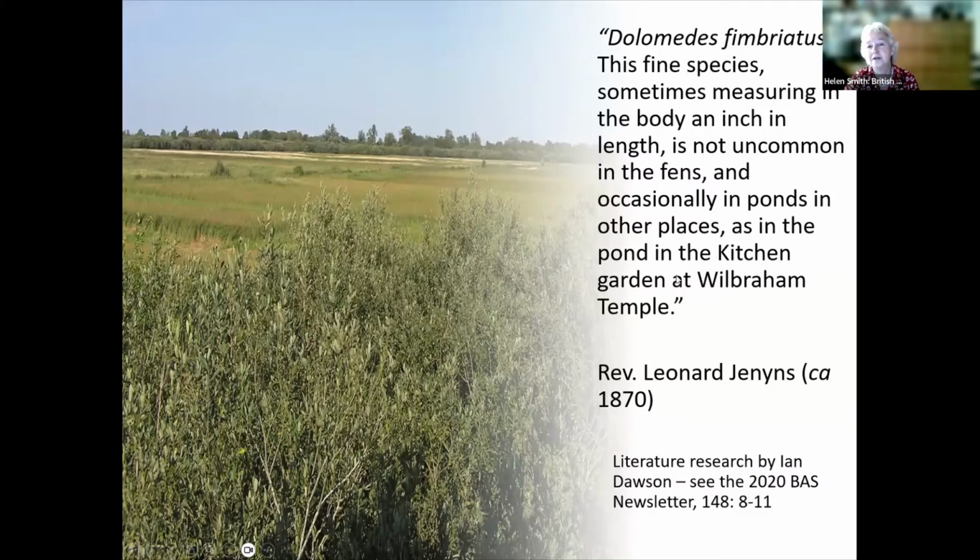This is perfect Dolomedes plantarius habitat, and on the continent it's often a species of monastic fish ponds. So I think this, and references indeed by John Blackwall, who we know to be one of our great arachnologists. Leonard Jennings, who wrote this, was one of Charles Darwin's set in Cambridge. These people knew what they were doing, and they were producing many records of this spider.